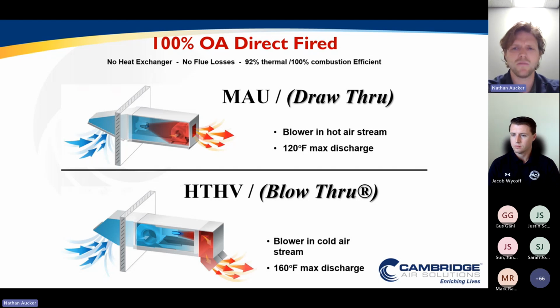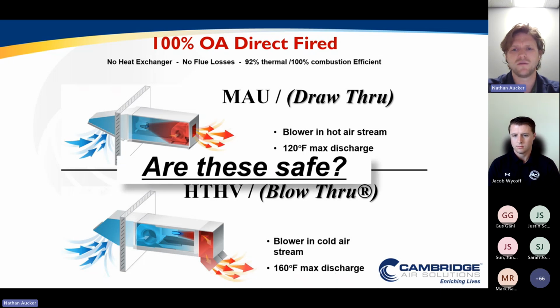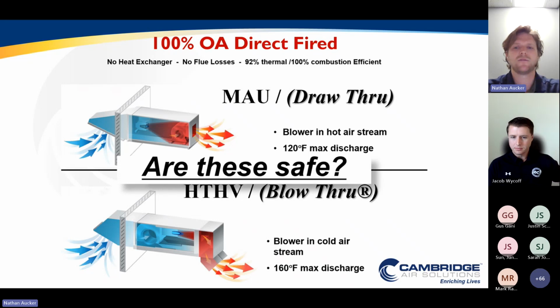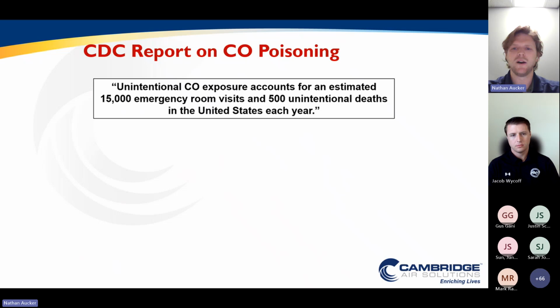But something that may be on your mind as you're thinking about this technology is, let's first talk about safety. How is it safe for either this makeup air equipment or even the HTHV technology to deliver all the products of combustion into the space? How is this safe? As we look forward, when we talk about safety with combustion equipment, the core concept we want to discuss is carbon monoxide. Carbon monoxide, of course, is one of the byproducts of incomplete combustion, and this can lead to unsafe conditions if not properly mitigated.